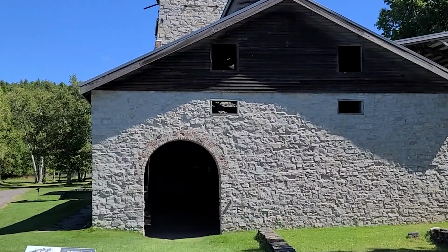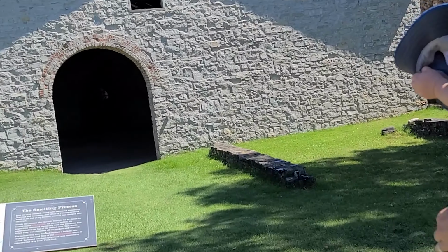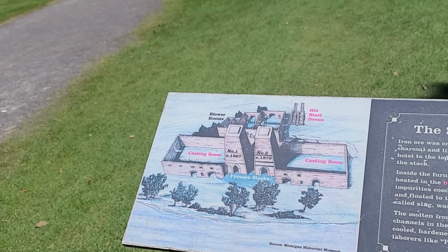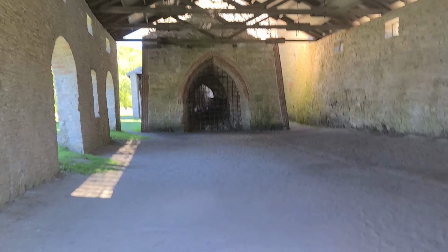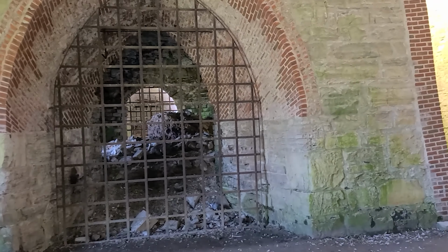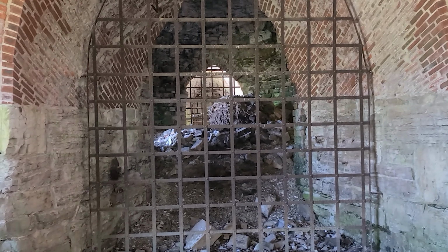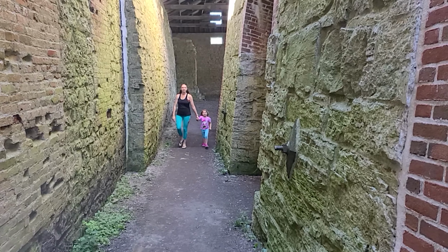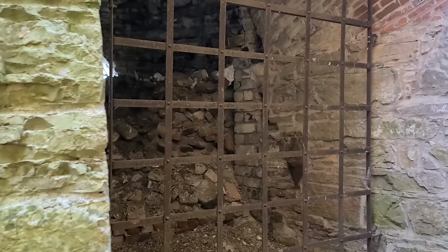Okay, the smelting process. Iron ore was crushed, mixed with measured amounts of charcoal and limestone, and lifted by a steam-powered hoist to the top of the furnace where it was dumped into the stack. Inside the furnace, the charcoal burned, fed by the forced air heated in the blast ovens. As the ore melted, its impurities combined chemically with the limestone flux and floated to the top of the molten iron. This waste, called slag, was skimmed off the surface and removed.